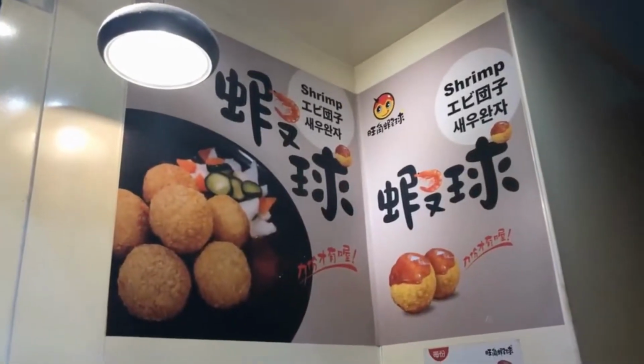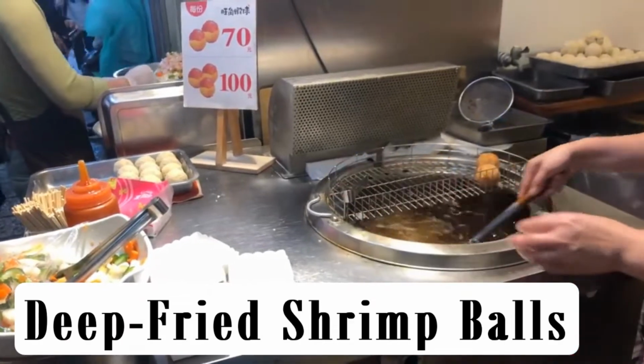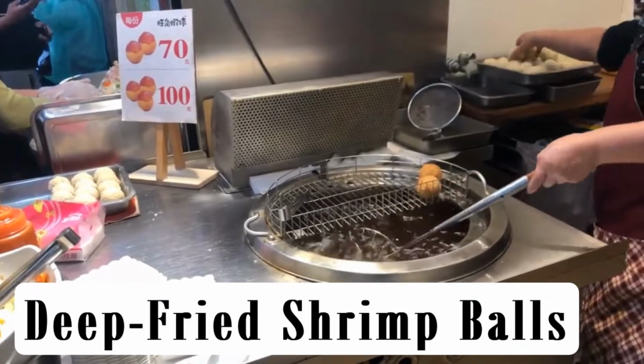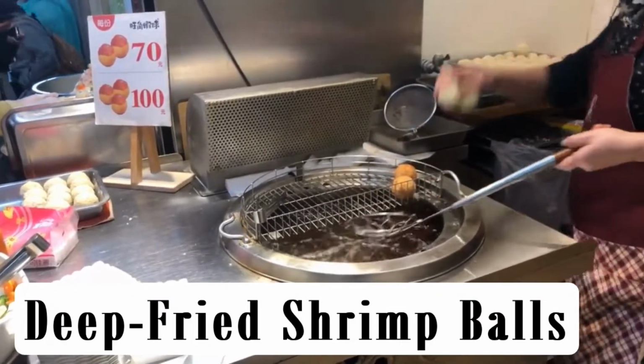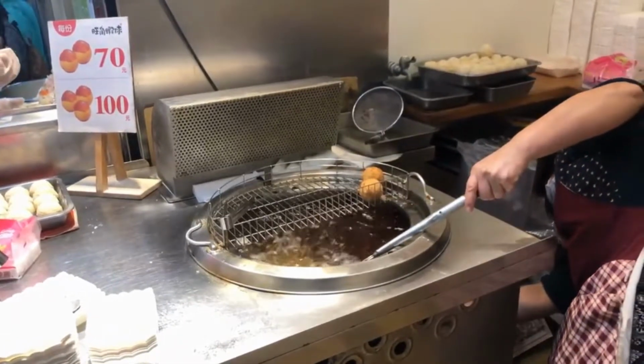So we first halted at the shop to taste deep-fried shrimp balls. The smell was so good that we were literally drooling. So we decided to stop and taste the snack. Trust me, it was very delicious.